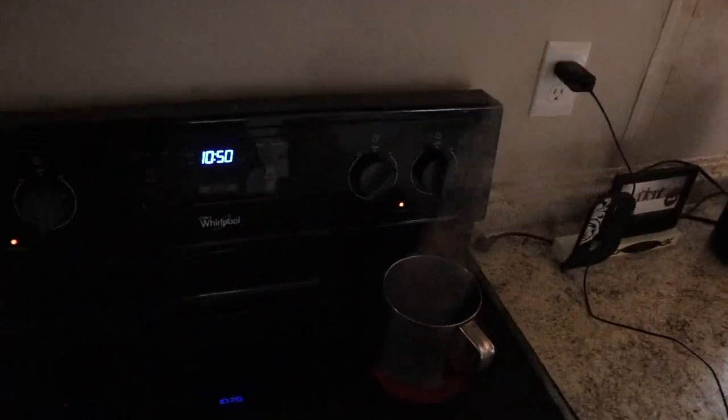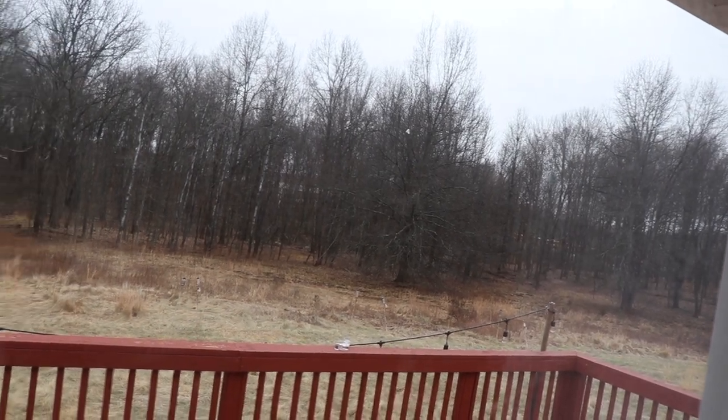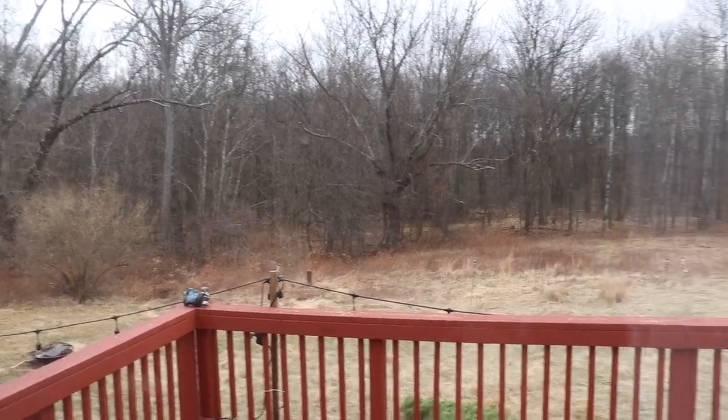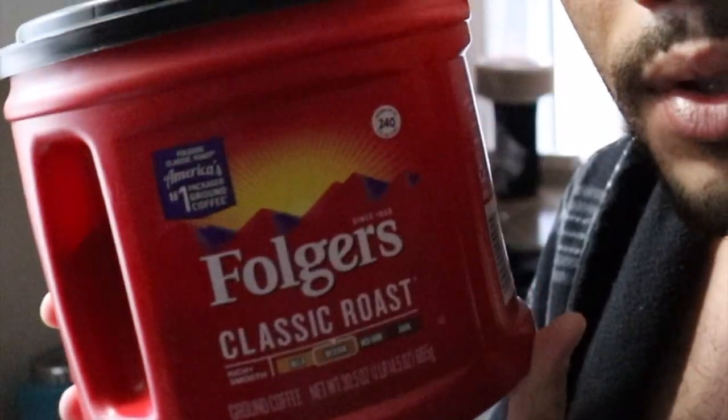Have my coffee on the stove. It is 10:50. We gotta go in 20 minutes. So yeah, look at this beautiful, gloomy outside day. By the way, this is my first time seeing my camera in daylight. It looks beautiful. If anybody's been curious what type of coffee I drink, Folgers.